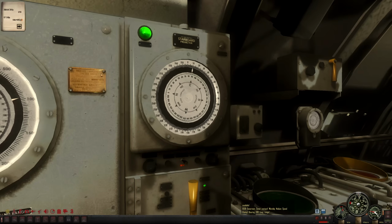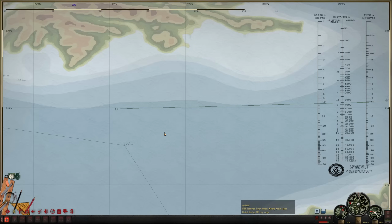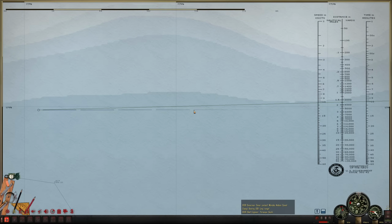Sonar contact. Warship. Closing. Bearing. Interesting. The same direction, really, as that Japanese bomber. I'm sure they know we're here. 15 nautical miles, more or less. Okay, let's go up to PD and take a look. It definitely sounds like another little rinky-dink sub-chaser. Alright, let's close in on this target.